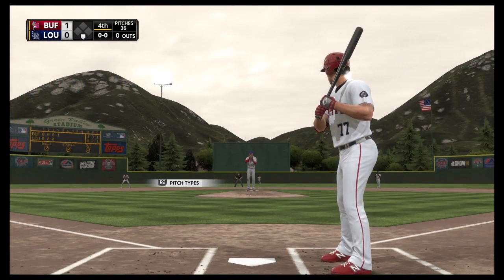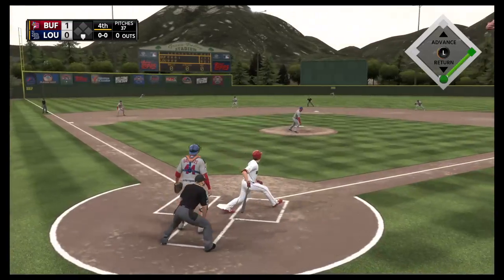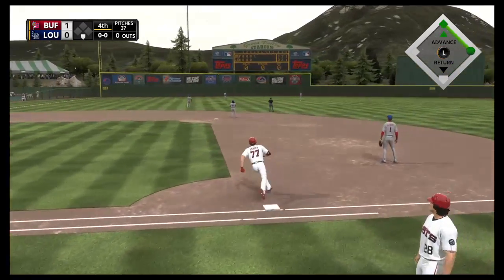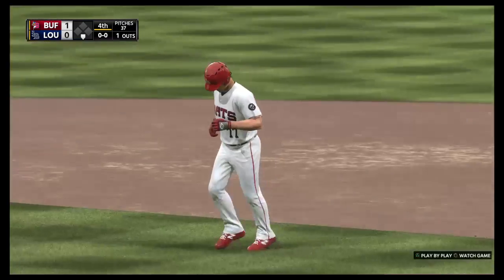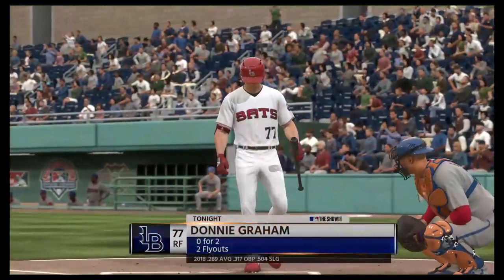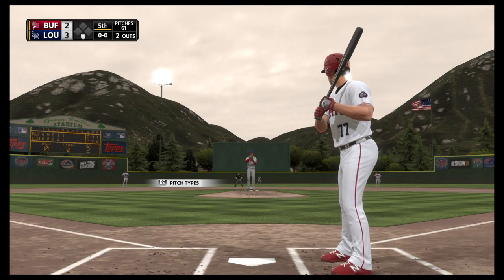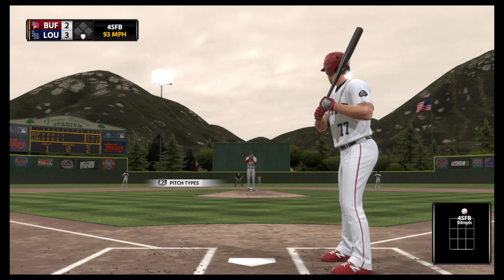In now, Donnie Graham. He flew out in his last at-bat. First pitch on its way. This is hit high in the air out toward left center. Smith is there. 1 out. Settling in now, Donnie Graham. Right fielder. First delivery to him on the way. And a neck-high fastball that time. Hits are now even at 4 apiece.